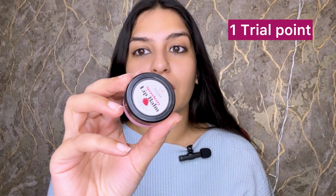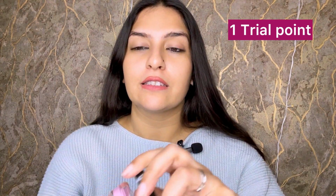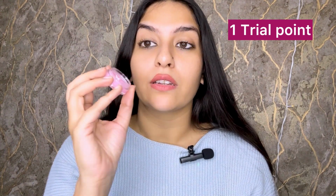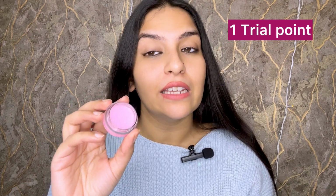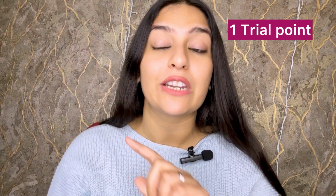And the ninth product is again by the same brand, Rivona. I have ordered the lip balm, again in the strawberry flavor, since I told you I love strawberry, and this is how this looks. And yeah, the fragrance is really amazing. I hope ये मेरे lips पे भी ऐसी amazing work करे जैसे इसकी fragrance है. And again, this also retails for 99 rupees and ये मैंने एक sample, एक trial point का लिया.